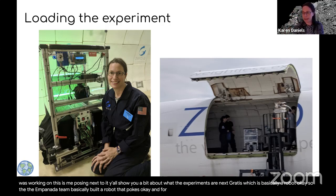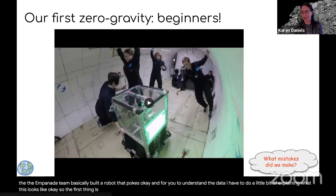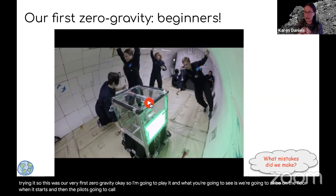And for you to understand the data, I have to do a little bit of explaining what this looks like. Okay, so the first thing is we had to learn how to do stuff in zero gravity. And the only way to learn to do it is by going up and trying it. So this was our very first zero gravity. Okay, so I'm gonna play it. And what you're gonna see is we're gonna all be on the floor when it starts. And the pilot's gonna call out that we're about to go over the bump. And so we all sit up and get ready to run the experiments. Okay, and then you'll see how well we do at running the experiments.